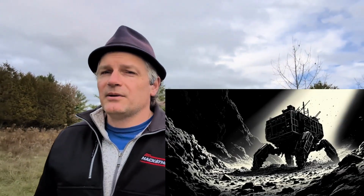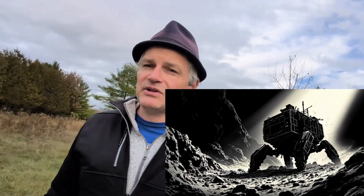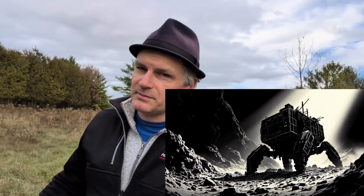In the same way, if we're going to build settlements in space, we're going to have to collect local resources. Local being a relative term here. There's a fancy term for locally collected resources in space: in situ resource utilization, ISRU, sometimes pronounced ISRU.